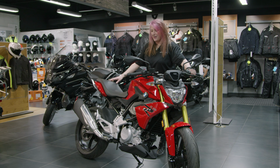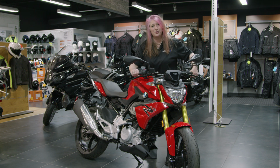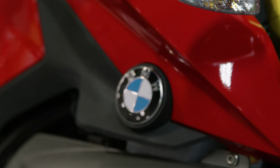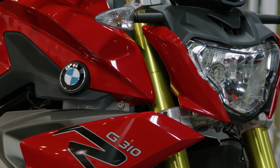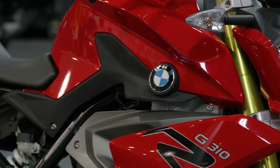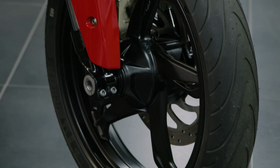So one of the great things that makes this bike so newbie friendly is its small stature. It's super lightweight, really easy to maneuver. We can lower the bike for people who are a little height challenged. You can buy accessory seats, higher or lower seats. It has a very predictable power band, and it also has a really great dash. It has some nice information that you would not find on an entry-level bike.